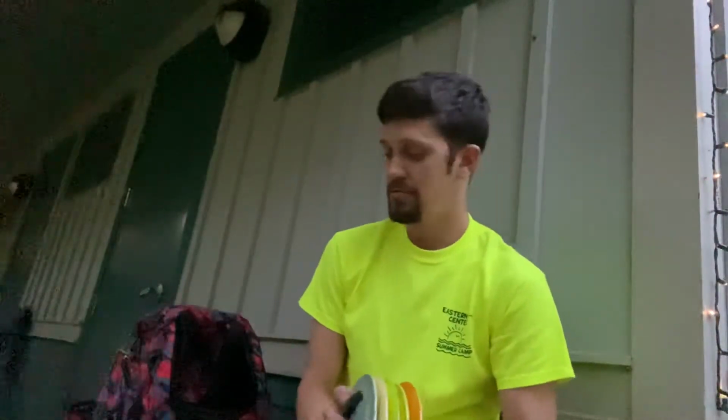The next 5 are my long-range drivers. And if you haven't noticed yet, you'll notice that I am a driver player. I probably still am 75% flick, forehand. I will rarely pull out a roller. I will never throw out an overhand unless absolutely forced to get out of situations. I will never stand on a tee and throw a thumber. I actually created a Facebook group back in the day called PAT, People Against Thumbers, whatever.